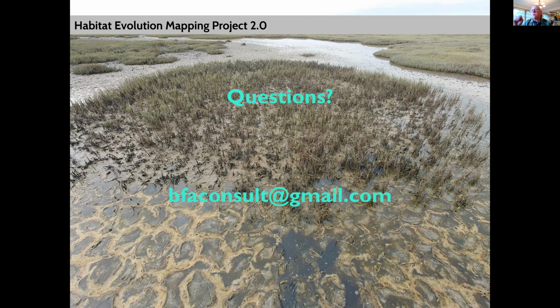I think I'm getting your question. So the spectral differences we parsed out. And then which, as you probably know better than anyone, including myself, there's overlap there. And so we did as best we could, making those and differentiating those different habitat classes.